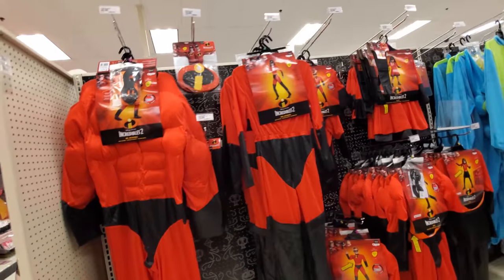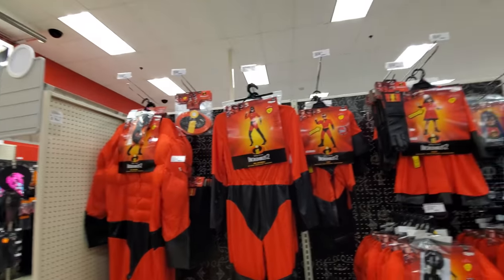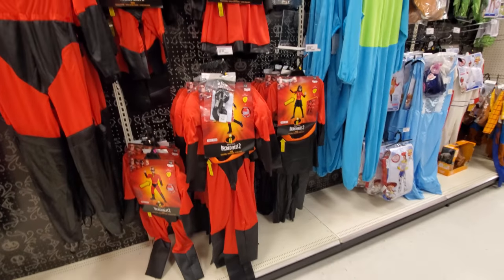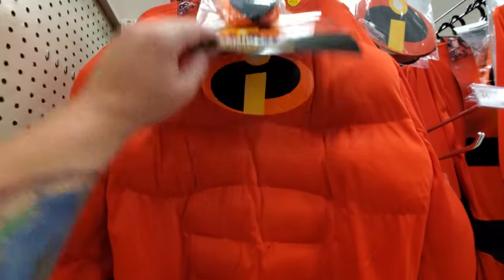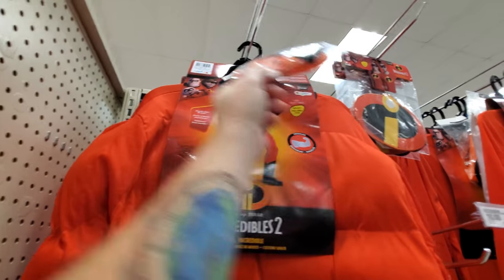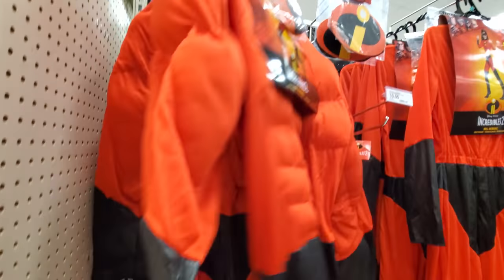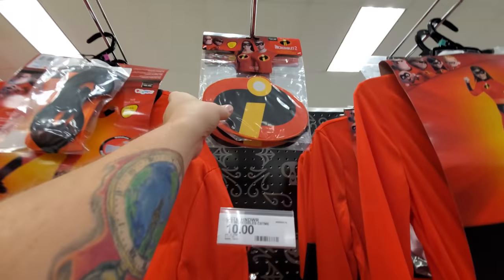I think this is our last aisle here. We got the Incredibles. Looks like we got the whole family of Incredibles here. These are actually pretty cool suits right here. Mr. Incredible. I would totally wear that. Yep. Mr. Incredible. That's me. Look, they got an Incredibles patch.